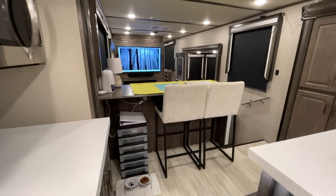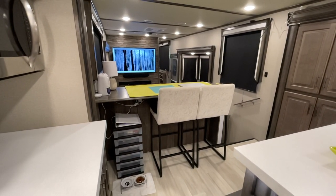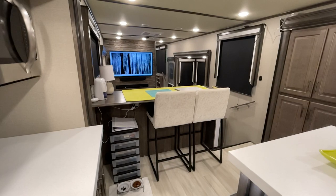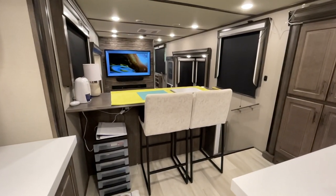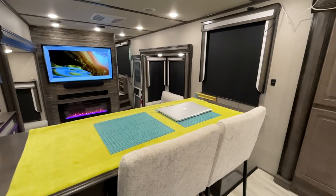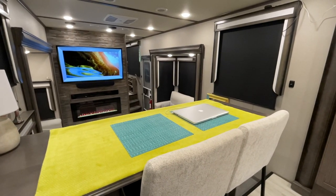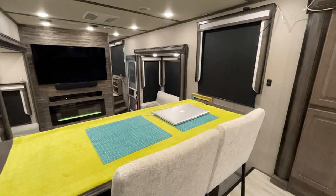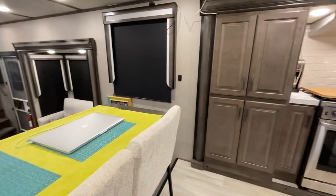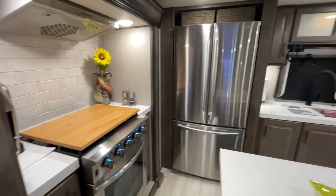We never used the dining room table in our first Grand Design 344. We have also seen a lot of people just take out the dining room table and chairs and turn that one slide out into an office. But we thought this was the best of both worlds because there is an actual built-in bar, and Todd can set up his keyboard lengthwise across here and get his music recording done. I've got my laptop here, which is amazing, where I can do all the video editing for our YouTube channel. But this is the kitchen, and it's just amazing.